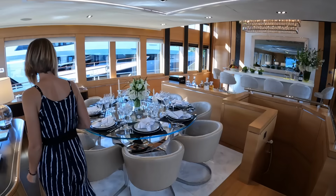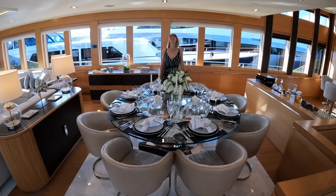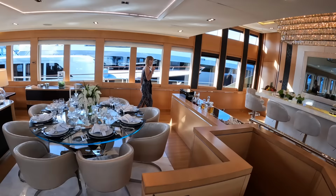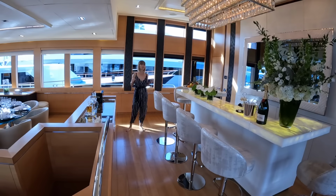Formal dining for 8. Yes. Right here on this round table. I'm a huge fan of round tables. It's way more comfortable having a conversation with everybody at the table. Yeah, everyone can participate. I agree. It is kind of nice. There's more storage. And then as we're coming forward, we have what I think is probably the most used space in here.